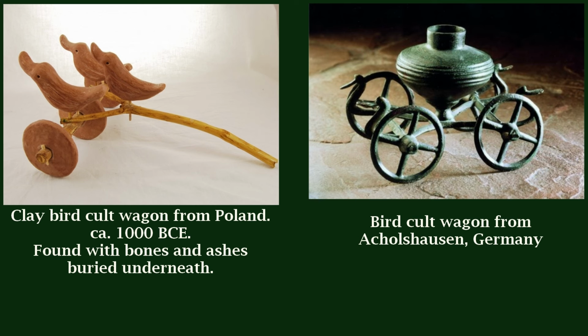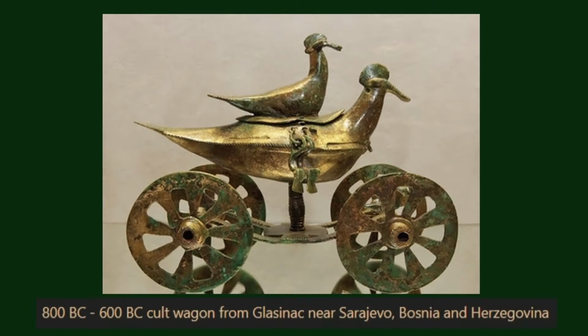So this is still the thing that's supposed to take the buried individual, who may perhaps have been lower status, or maybe it's just the beginning of the idea. It's 500 years earlier than some of the others. But these birds are a constant theme. You can see them here near the wheels of this wagon. And this one actually uses the bird as a lid, you see, as a container for the ashes.